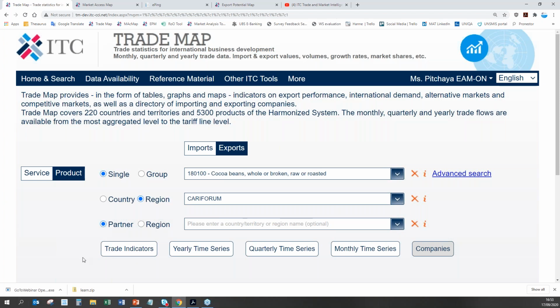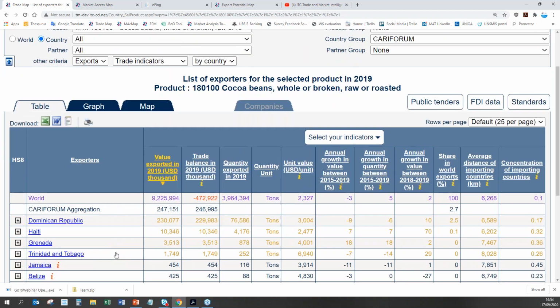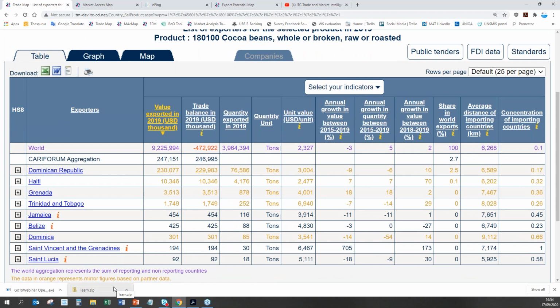I click here, then the buttons become available, and I click on trade indicators to be able to see some important trade statistics. First things first, you read the name of the table, list of exporters for the selected product, 180100, cocoa beans, whole or broken, raw or roasted. I am looking at the data that is aggregated for the Cariforum region. You see from here that Dominican Republic is the biggest exporter of cocoa beans. And in 2019 alone, it exported $230 million worth of cocoa beans.